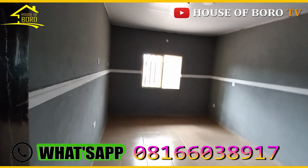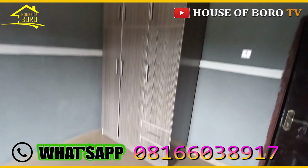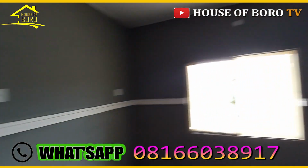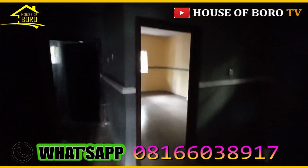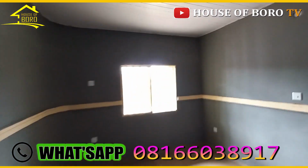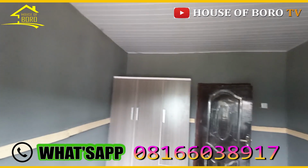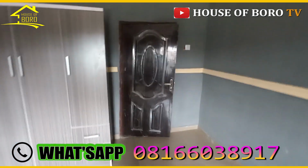Okay. This one here is a normal room with a wardrobe. It's a very standard house. The doors are okay. Everything here is cool. But the only thing I'm seeing here is that all the rooms are normal rooms. There is no master's bedroom.